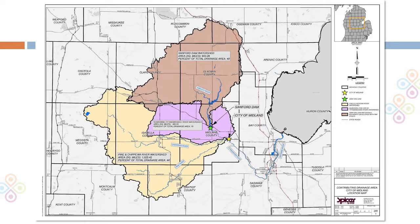So for instance, the Sanford Dam watershed has 40% of the area that drains into the river and can be seen at Midland. The Salt River, another 16% of drainage area that can receive rain, also detected at the Midland gauge. And the Chippewa and Pine Rivers have 44% of the drainage area that is detected at the Midland gauge. For a large uniform rainstorm, only 40% of the flooding observed in Midland may come from the Four Lakes drainage at Sanford Dam.